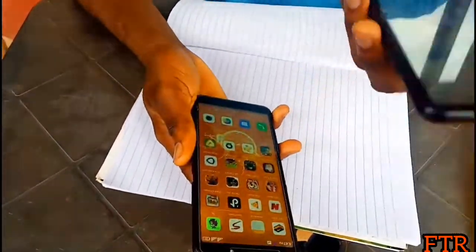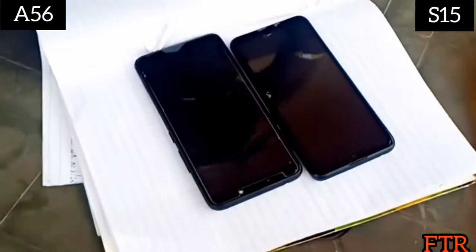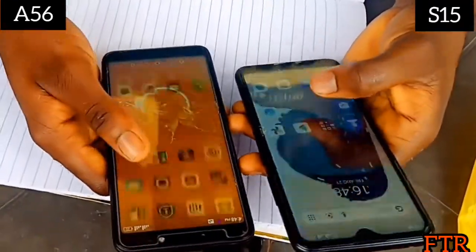Itel A56 and this Itel S15. Have long boots.